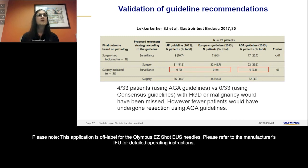So in other words, when you're using the AGA guidelines, which are not as stringent, 4 cancers were missed versus none if you went via the route of the international consensus guidelines. However, keep in mind in this study, and it's worth reading, that fewer patients would have undergone resection using the AGA guidelines. So you're missing cancers, but you're getting less mortality with surgeries. So very important, fewer surgeries.